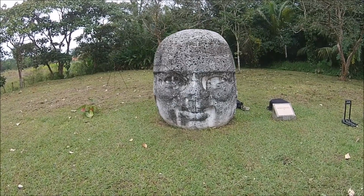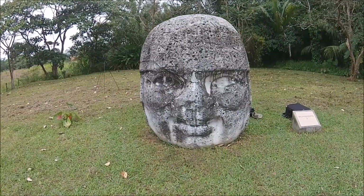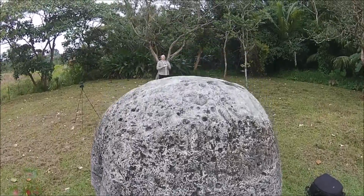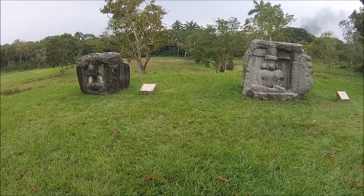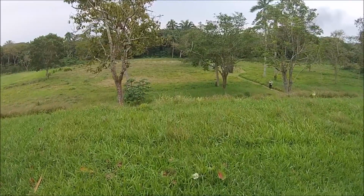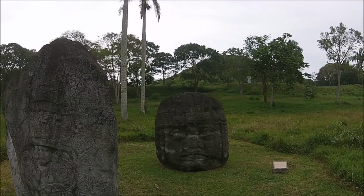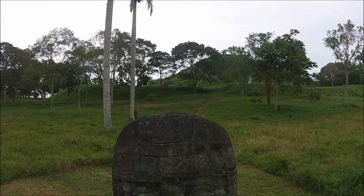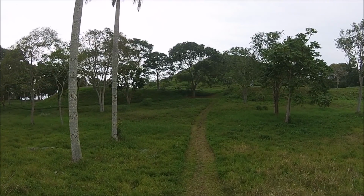And this is one of the interesting Olmec heads, one of several that are on location. Unfortunately, these are concrete copies because the originals are in museums. But all in all, quite an intriguing sight. These copies are exact duplicates, great detail. And again, you can see the energetic hill is in the background. Hugh Newman's quadcopter as well had major problems initially.